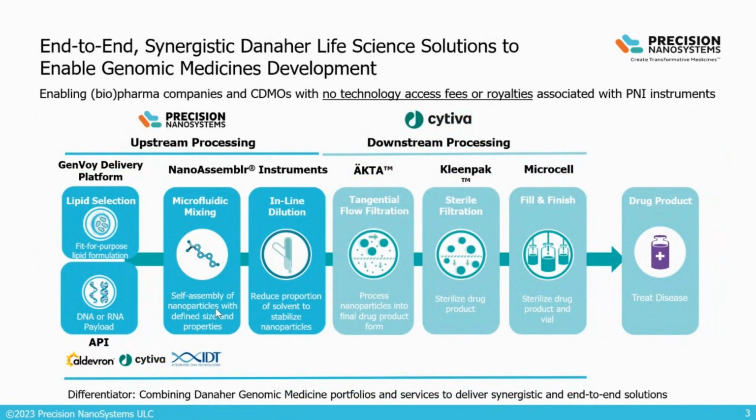As Jagbir mentioned, working with our sister operating companies within Danaher Life Sciences, we offer an end-to-end synergistic solution for developing genomic medicines. So whether it's providing the lipids for making these genomic medicines and the formulations, we can do that. Working internally and with our sister operating company, Aldevron, we can manufacture the plasmid DNA that's required for the in vitro transcription reaction to produce messenger RNA or self-amplifying RNA. Our nanoassembler instruments provide this very precise microfluidic mixing that's scalable. They also contain inline dilution for reducing the proportion of solvent to stabilize nanoparticles.